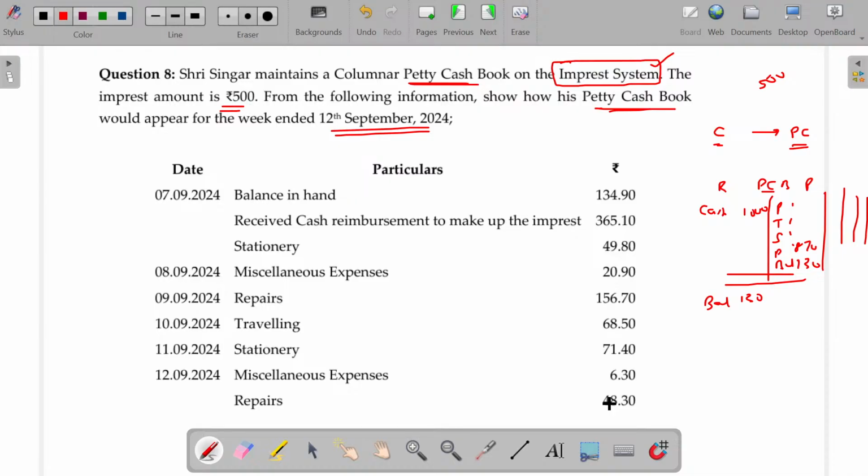So if it is a week, at the first of the week, that amount may be given by the cashier to the petty cashier. That will be 1000 rupees, or 2000 rupees, or 5000 rupees, a number is fixed. That number is called the imprest amount.